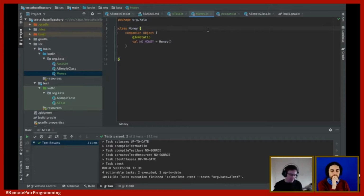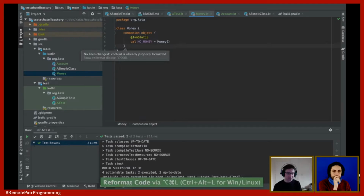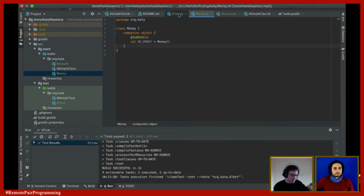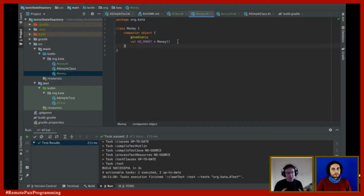Okay. So this way, if we look at the Java code, we would just have a static member to the money class, because the concept of static does not exist the way it is in Java. So this is a way to attach something to a class. You can have several companion objects, and they're just bound to your class.